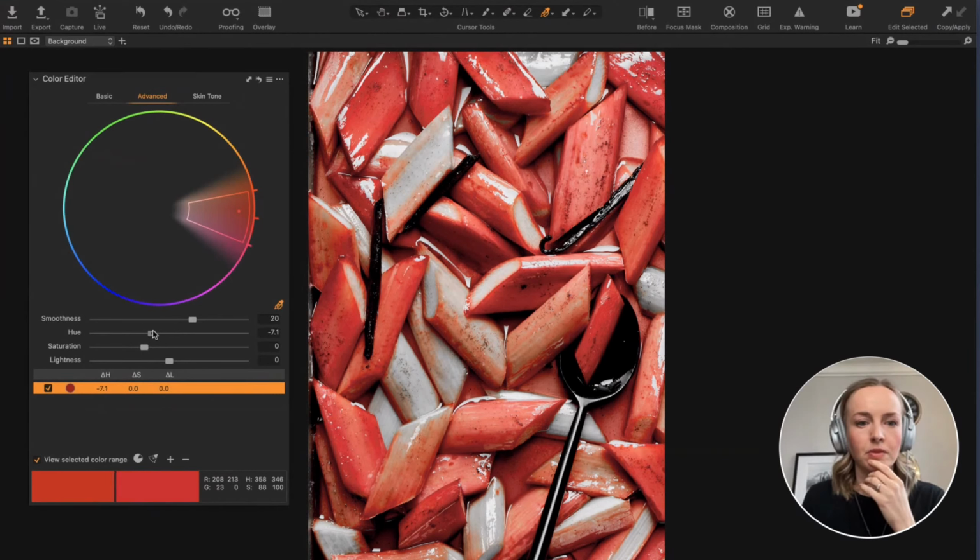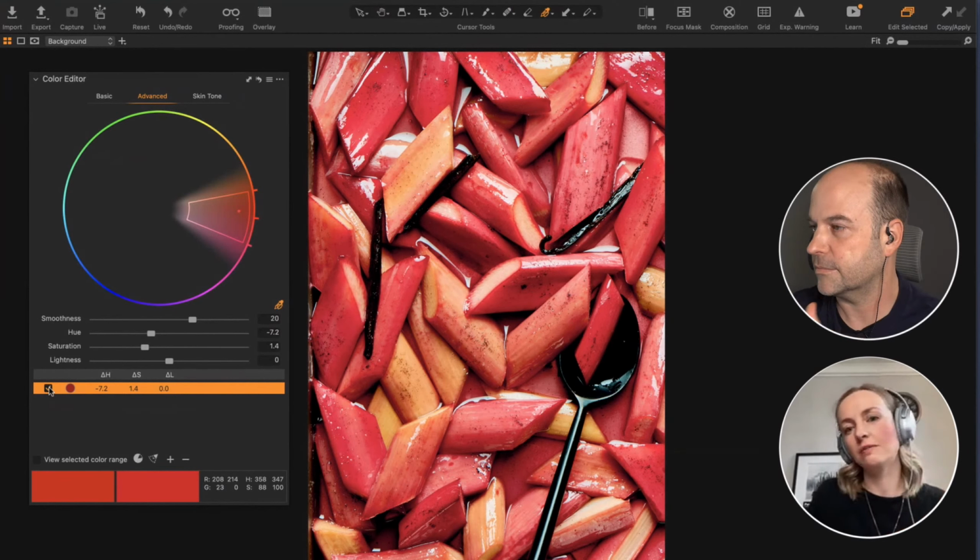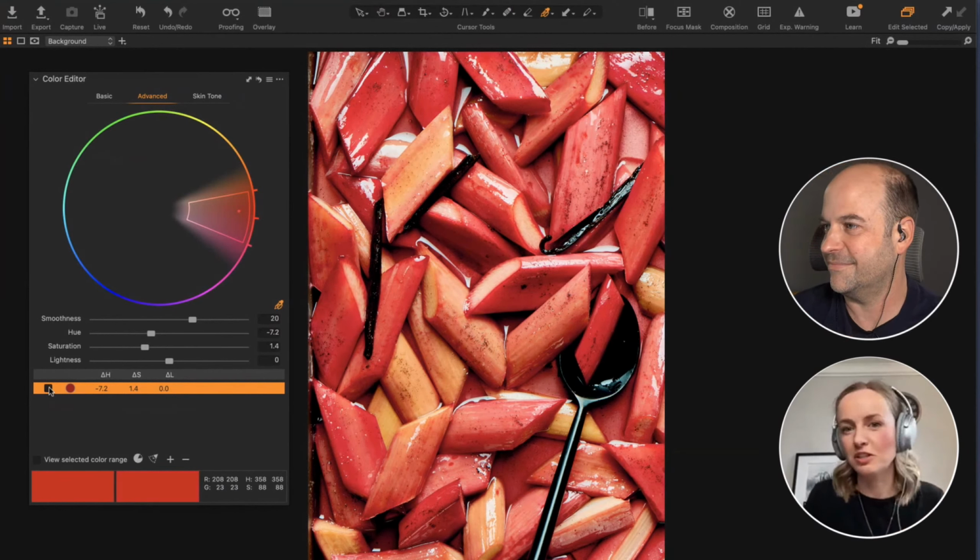Okay, and then you can play with saturation and lightness as well. Before I finish editing, I will come back and look at all the colors. That probably is a little too saturated, so I might just bring that down a touch. Hopefully you can see that on the screen. It's not a huge adjustment, but it's not the slightest either.